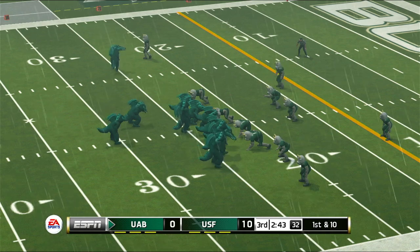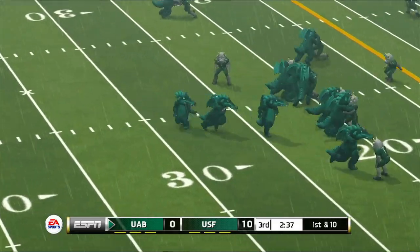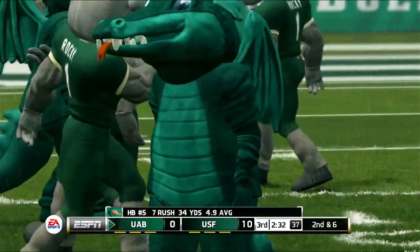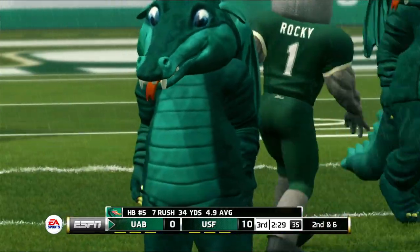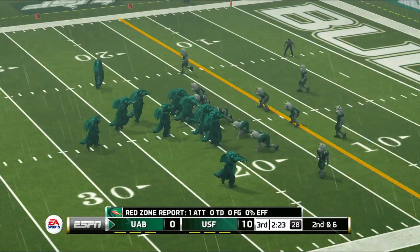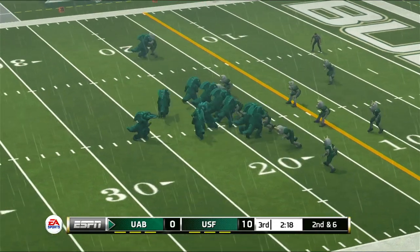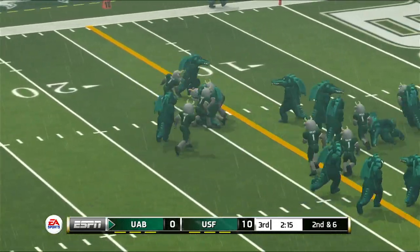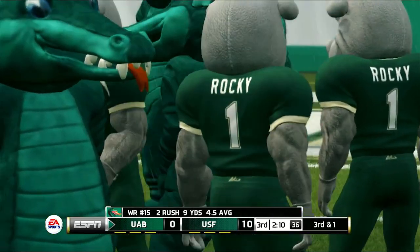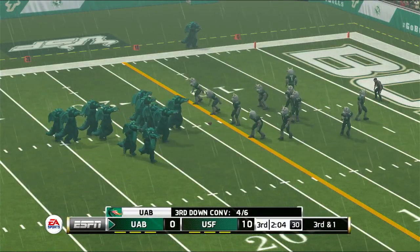Hey, watch number five. And they get nice yardage on that run. Here's the 12th play of the drive. And let's see if the third time's a charm down here in the red zone. Nice run, and he's brought down. They've been 2 for 2 on third downs in this drive, and they'll try to convert again here.